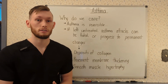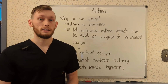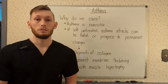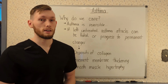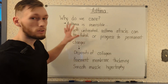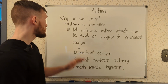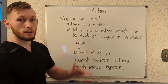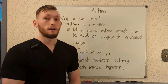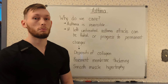We want to be doing testing on people with symptoms to make sure that they don't actually have asthma. And if they do, getting them treatment as quickly as possible, because the sooner they have treatment, the easier it'll be to deal with. Typically, you grow out of asthma, and it's not that hard to live with as long as you have the proper treatments, okay? But even though it's reversible, when it's not treated, we have permanent problems that can arise. Untreated asthma attacks, as we've already talked about, can be fatal. They can progress to a point where you need respiratory support.